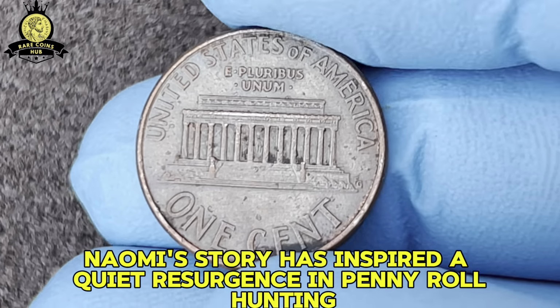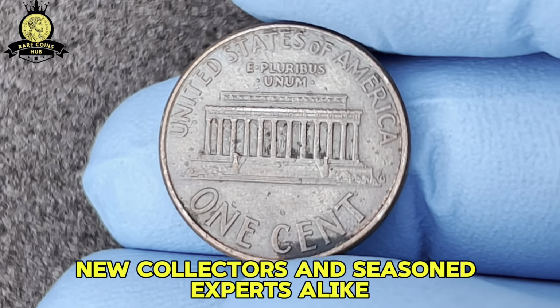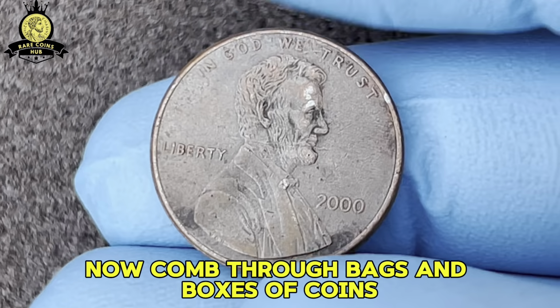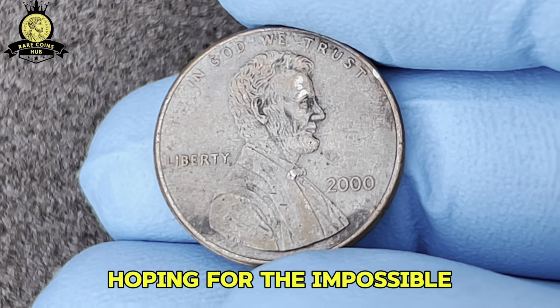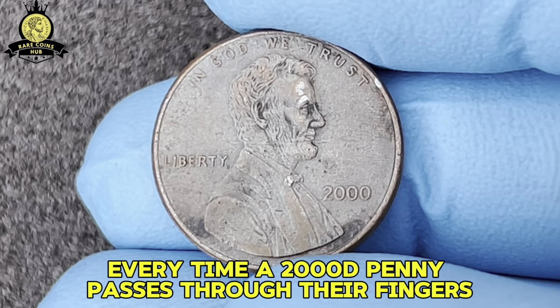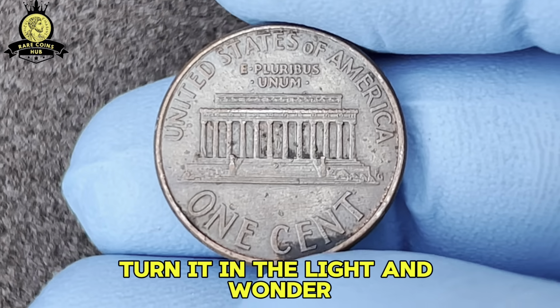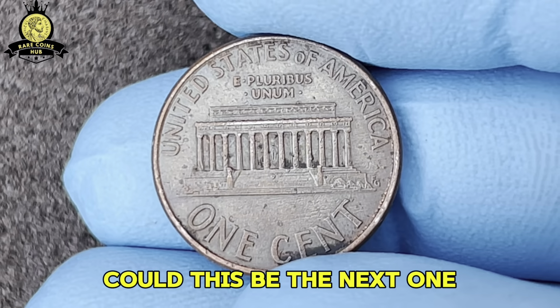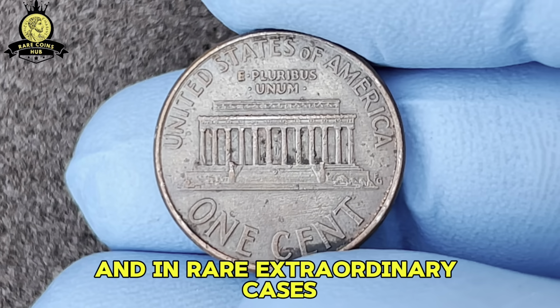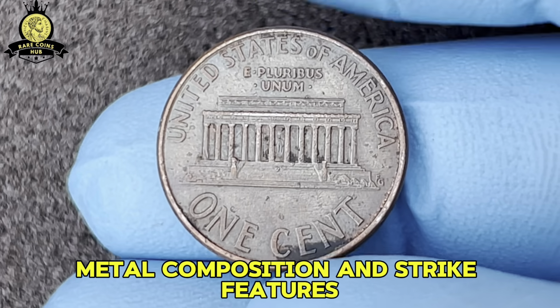Naomi's story has inspired a quiet resurgence in penny roll hunting. New collectors and seasoned experts alike now comb through bags and boxes of coins, hoping for the impossible. Every time a 2000 D penny passes through their fingers, they hesitate, weigh it mentally, turn it in the light, and wonder. Could this be the next one? And in rare, extraordinary cases, it is, depending on condition, metal composition, and strike features.